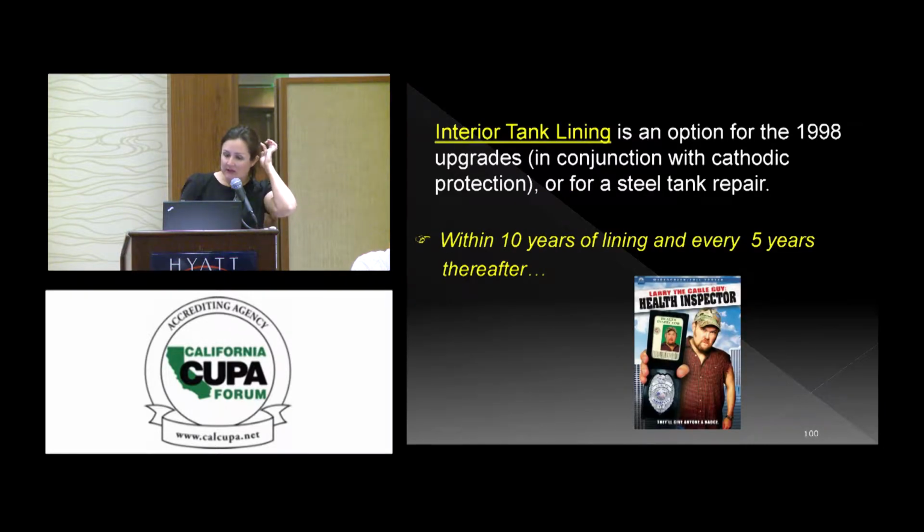Okay, so like I mentioned before, in addition to cathodic protection, you're also doing interior tank lining as an option or the bladder system. So for tank lining, I jumped ahead. Okay, so within 10 years of lining and every 5 years thereafter, they're also getting an inspection.